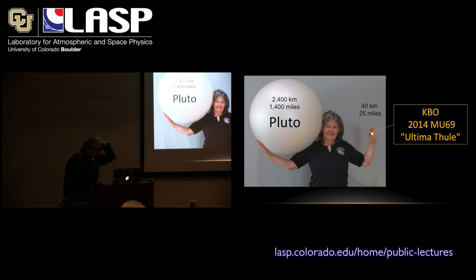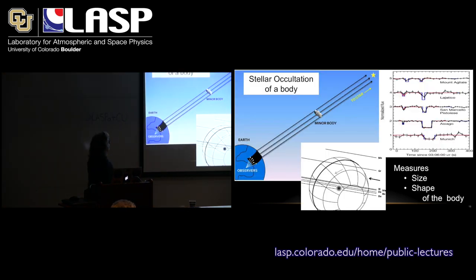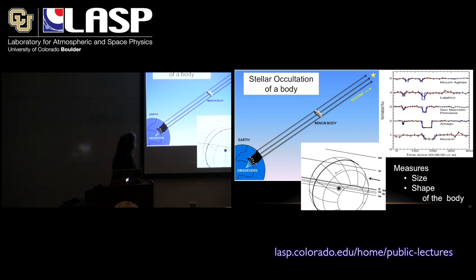Now, we flew past Pluto in 2015, and we were estimating we would get to this object at the end of 2018, early 2019. We wanted to know more about it, and one of the ways we find out about little objects is to use this technique called stellar occultation.